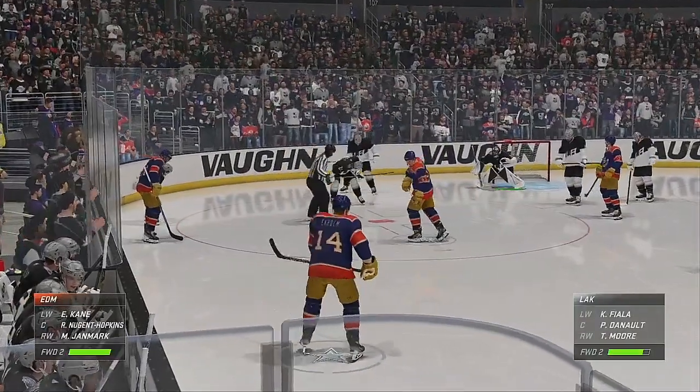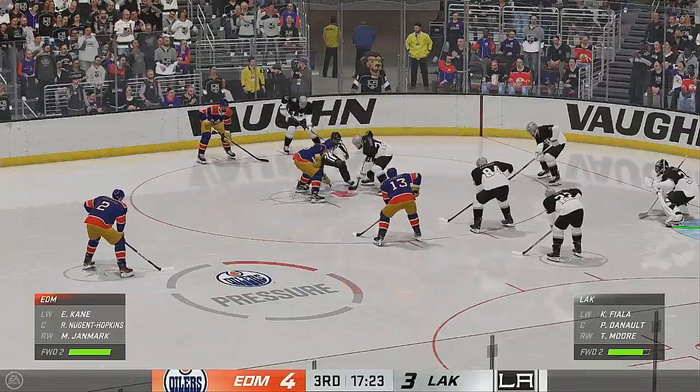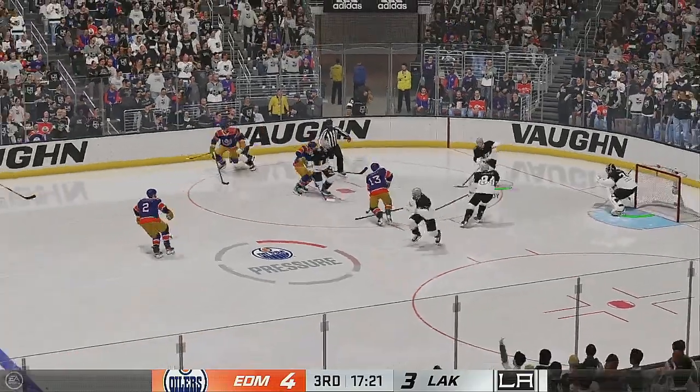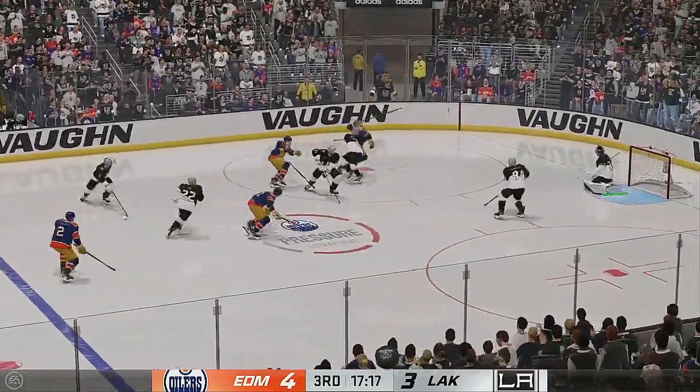We're still in the early stages of this period. The Oilers have just had a little more offense than their opponents tonight. They lead it 4-3. Puck grab by Roy.